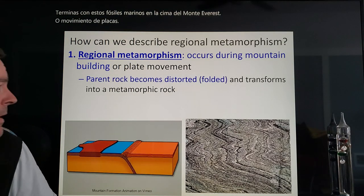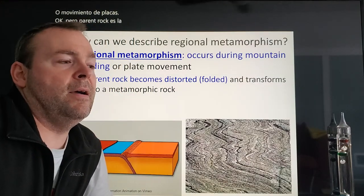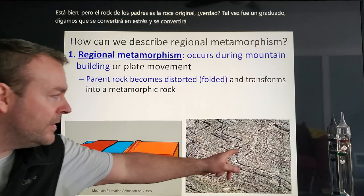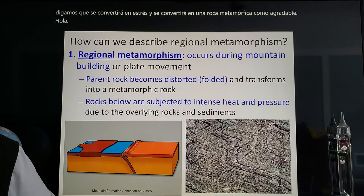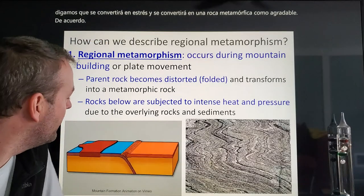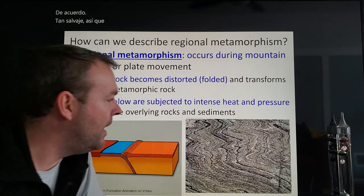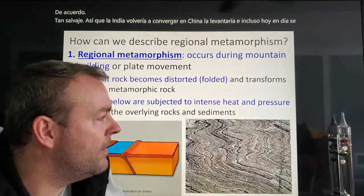Okay, the parent rock is the original rock, right? Maybe it was a granite, let's say. It will become stressed and turn into a metamorphic rock, such as gneiss, and that's what that is on the right side there. Okay? So pretty wild stuff. India, again, would converge into China, would lift it up, and even today you can find those marine fossils 5 miles up in the air.